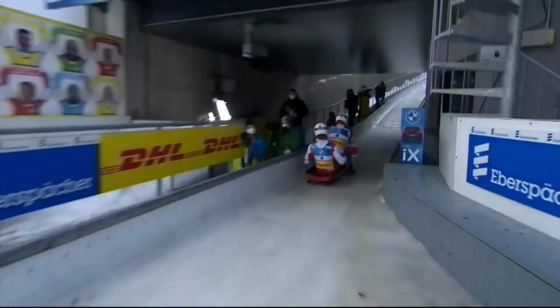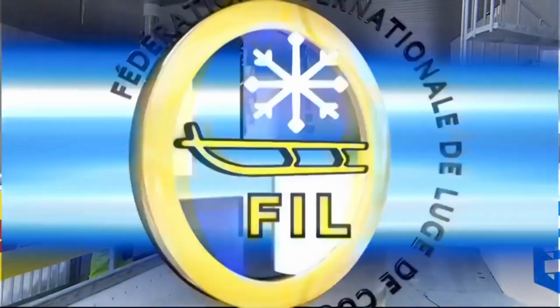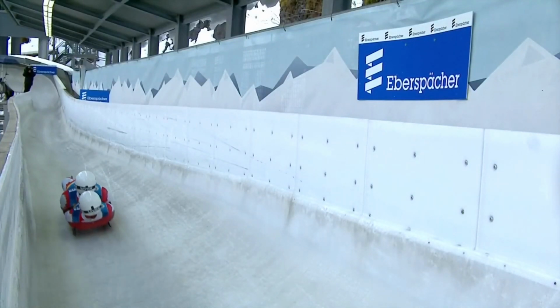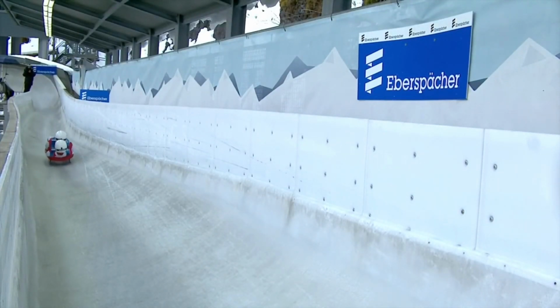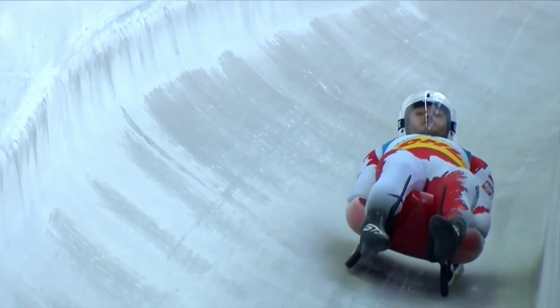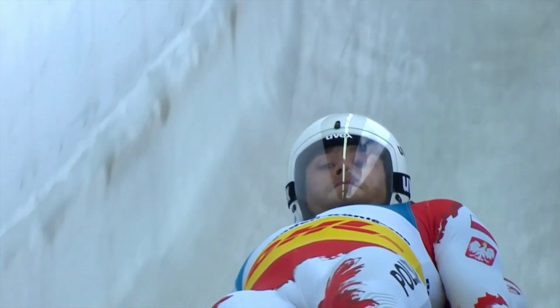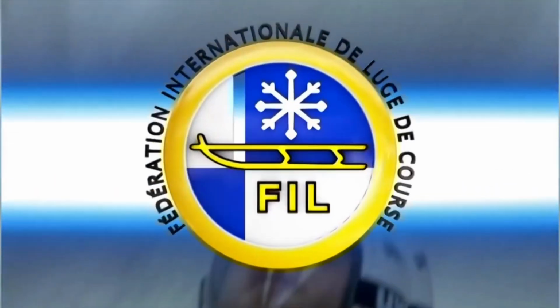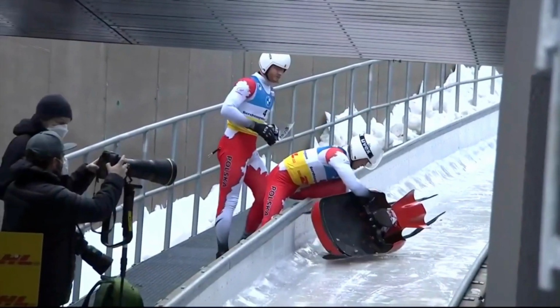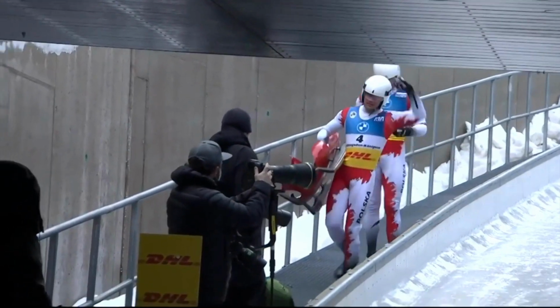Yeah, such a close race there, and tough break for the Canadians to lose by 6 thousandths to the Polish, but they had a good run and they held it together. You could tell that they were just on the edge coming down the track, especially through the bottom there. Really good to see that the Polish team has held it together and come down with a good time. Decent sitting time in the front.